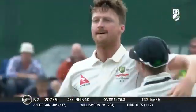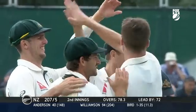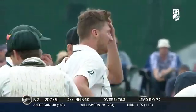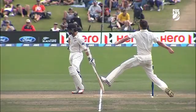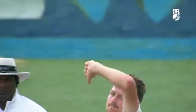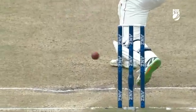Jackson Bird entices a drive and drags it on, does Anderson. Well, we're going to have a look at the front foot. So the batsman's been asked to just hold his ground. So is it going to be close? No, I think he's all right there. So dismissal stands, and, well, against the run of play, really.